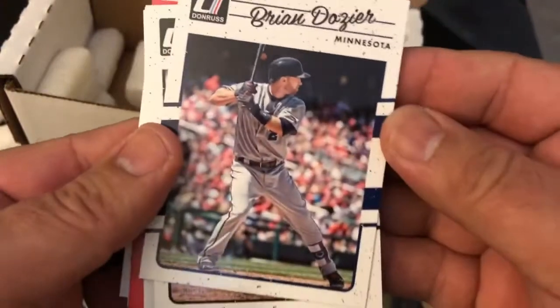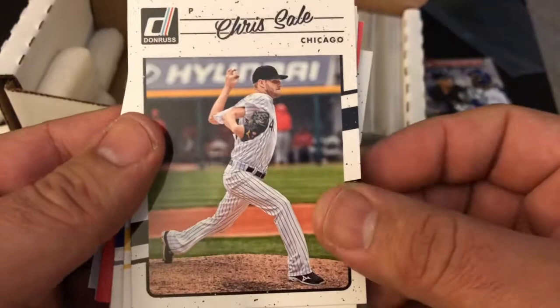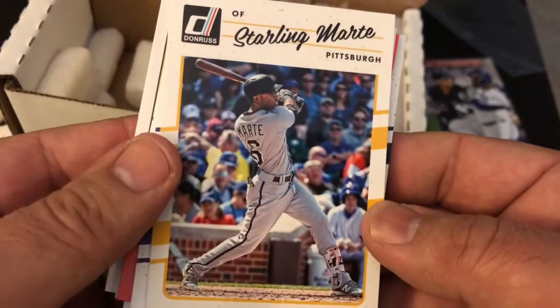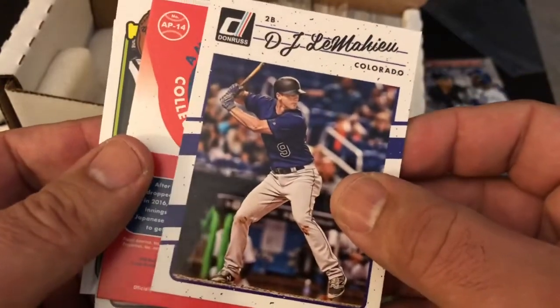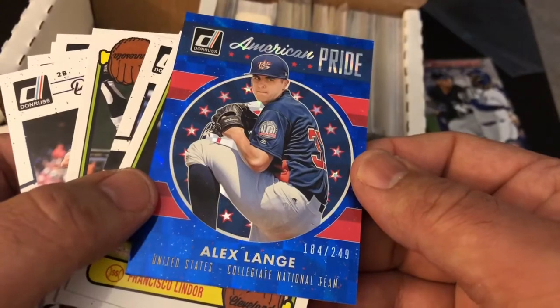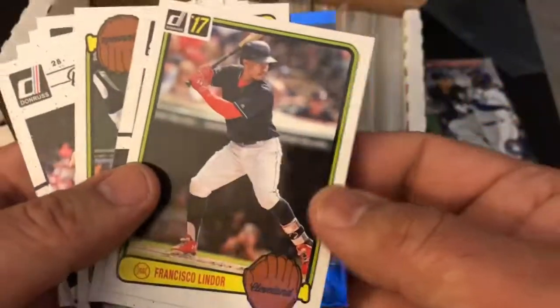All right. Brian Dozier, Minnesota. Nice. Chris Sale. Now, this is Donruss. They don't have the licensing, so there are no logos, but they usually pick photos where you kind of don't even notice that. Starling Marte. He had a great year last year for the Yankees. DJ LeMahieu. This is the 2017, so he wasn't there. This is, oh, look at that, out of 249. Alex Bregman, very nice.